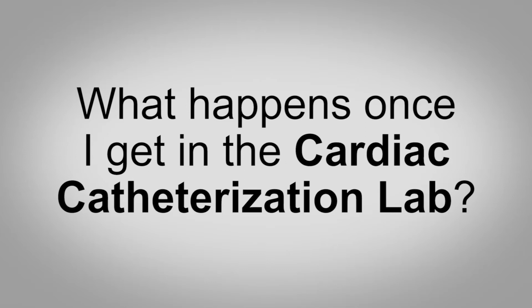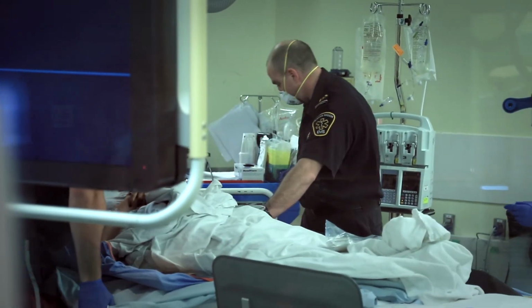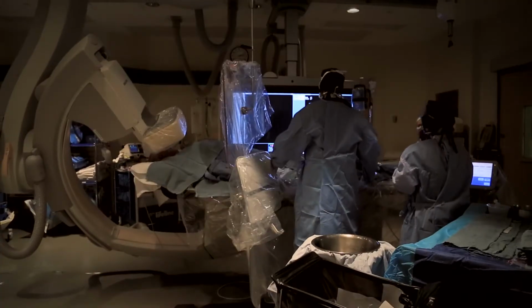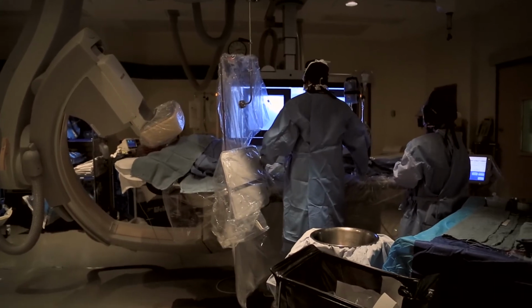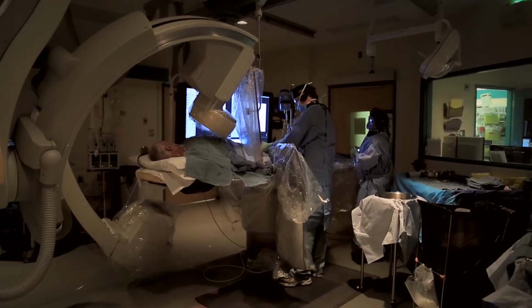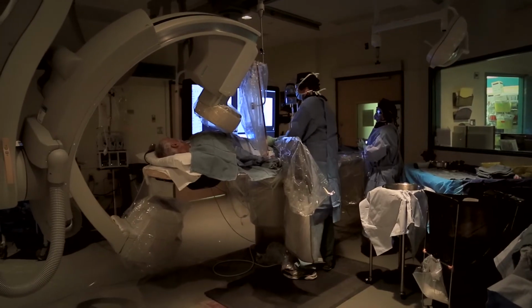When you've been unloaded to the CCU CODE STEMI bay, we will then move the patient over to the catheterization table, and at that point there'll be a doctor at your side and three nurses. The purpose here is to gain access to the heart, and we typically do this by making a very small nick in the wrist or occasionally going from the leg. And we will go up the arteries to the top of the heart where the coronary arteries lie. There are three arteries that bring oxygen to the heart.